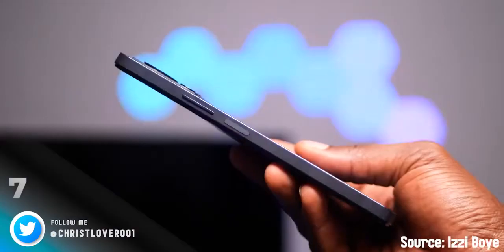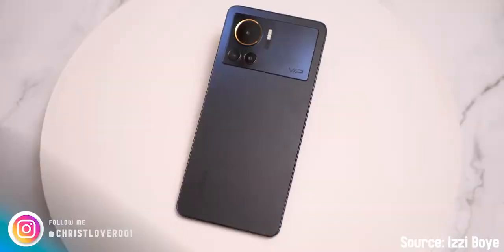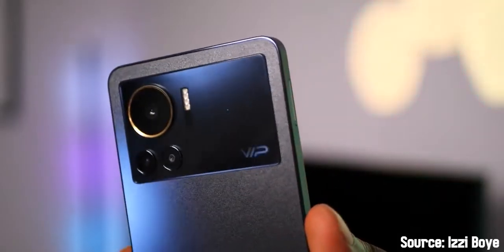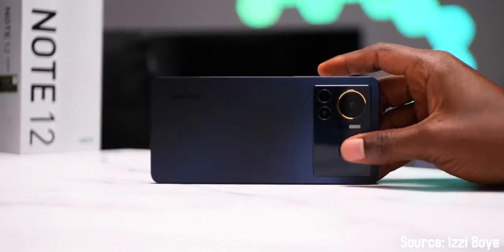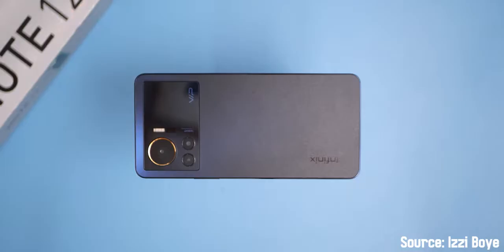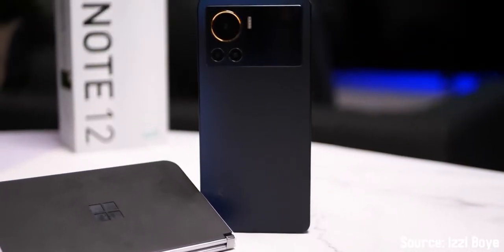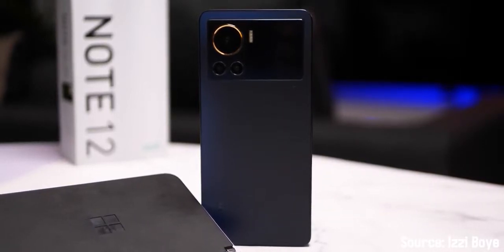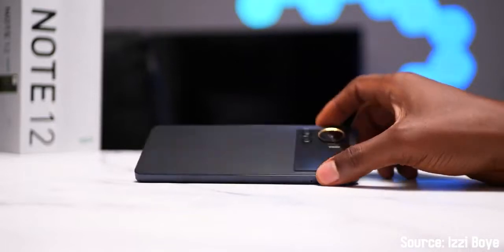The first and most important thing to me is it's not good enough value to price. The value to price ratio does not seem worth it. Now, this phone is using the MediaTek Helio G96, which is a 12 nanometer process. And this 12 nanometer process is by far a massive step down from the MediaTek Helio G99, which we have in the regular 12 Pro, which is a 6 nanometer process chip.